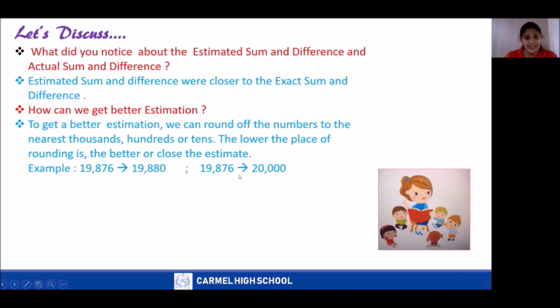when we observe this, which is rounded up to 10 thousands, that is 19,876, rounded up to 20,000, then the difference is how much? 124, isn't it? So which is the better estimation? Estimating to the lowest place, right? We shall discuss the next question.